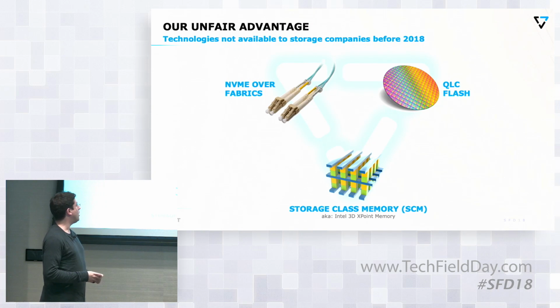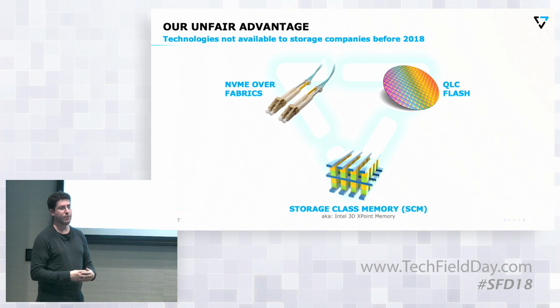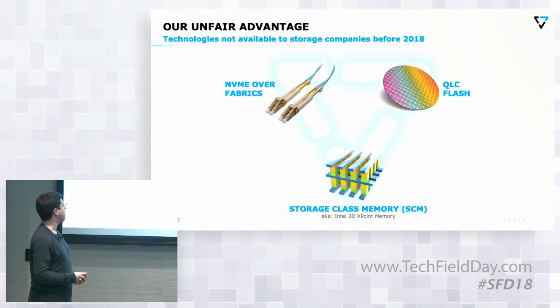And so what we did was, we thought, what if we were in the future? What if we were 3 years down the road? There would be some new technologies out there. And these technologies were already on vendors' roadmaps. 3D XPoint has been on Intel's roadmap forever. NVMe-over-fabrics has begun going in the right direction, and it looked like it would mature.